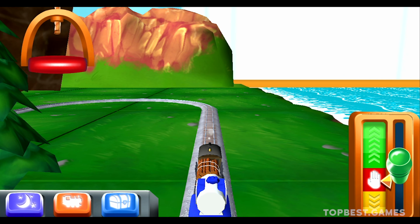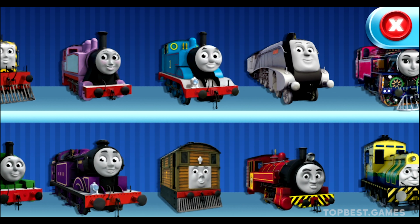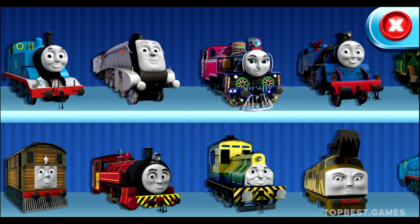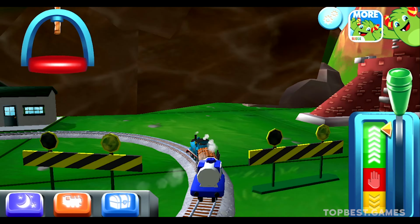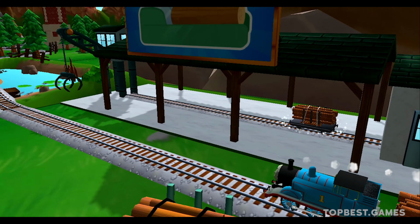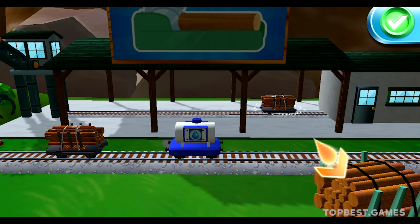Be happy to see you again. Choose your engine. Thomas! The engines love that. A new wagon. Your engine would love to pull that. Buffers and... That's the way.